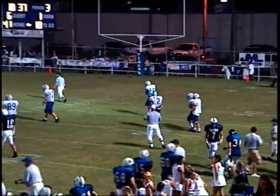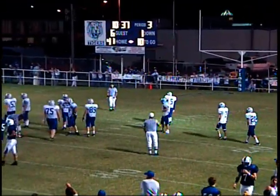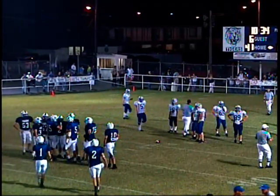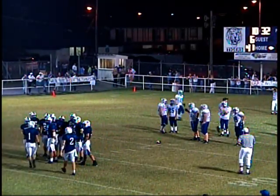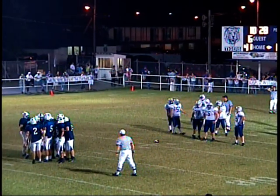Nice little look in. So it'll be 1st and 10. Gain of 18 for Van Hoos on the reception. 10 minutes, 32 seconds to go in the 3rd quarter. Paintsville leading 41-6.